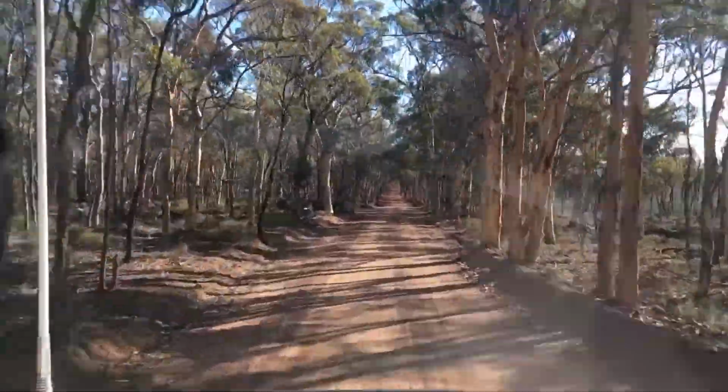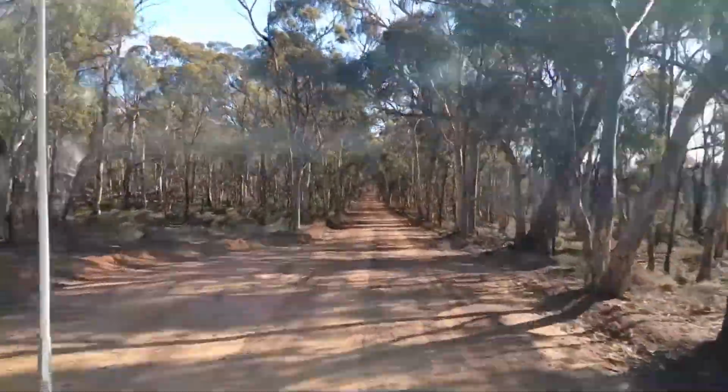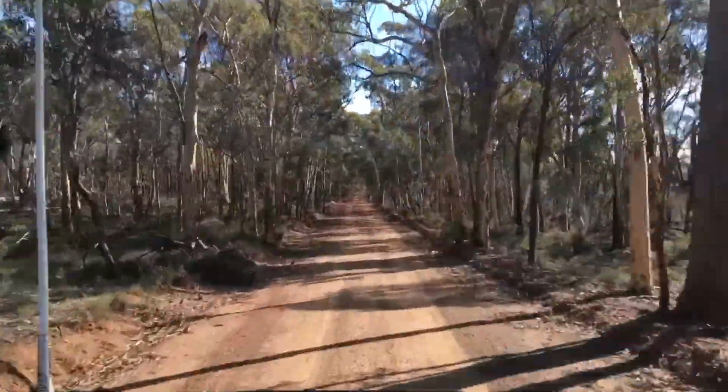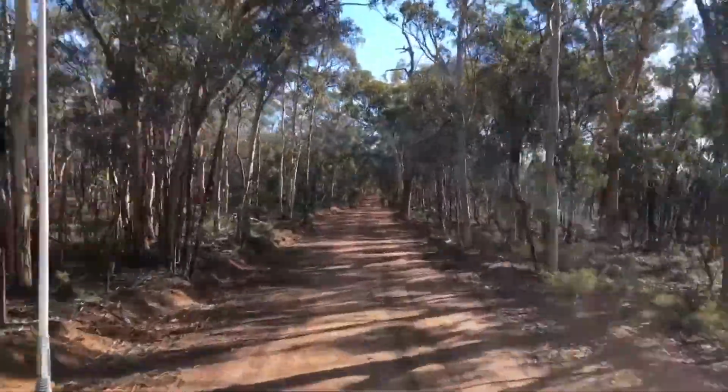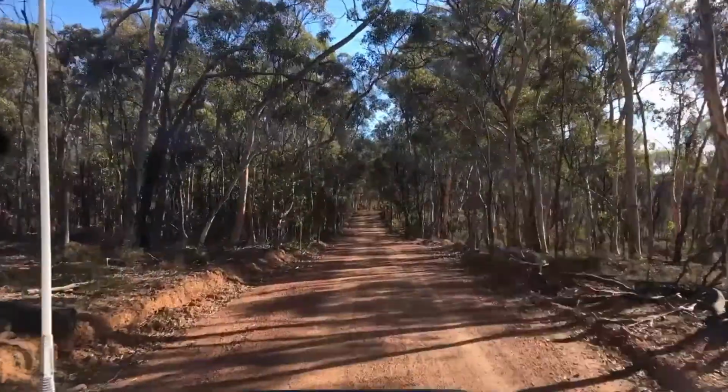This will eventually roll out into farmlands, but until then there's one of the little bays. Until then you're just stuck driving through some very nice forest. End of winter, I reckon, springtime would be really good out here.